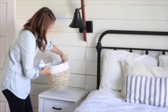I'm here on my front porch today, and it is full-blown winter. I wanted to show you how I transition from fall to Christmas to just winter decor here on the front porch.